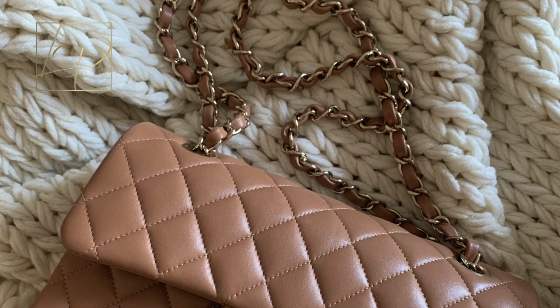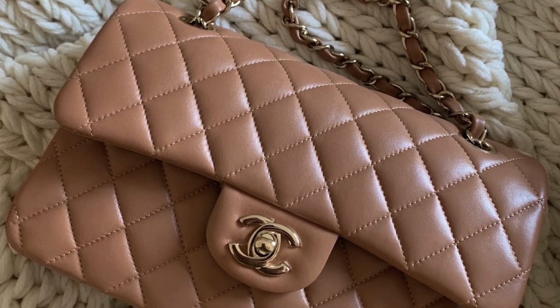I did end up tweaking that wish list a little bit there since, if you recall, I wanted the caramel in a mini. I think the mini and small are kind of similar, but at this point I will not get a caramel mini since I got the small, so they kind of just replaced each other. If anything, I will probably get a mini in a different shade at some point in my collection.